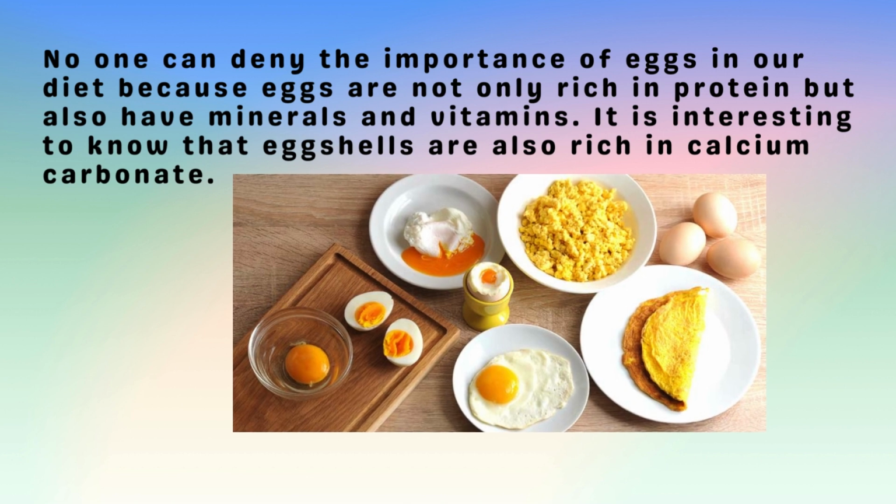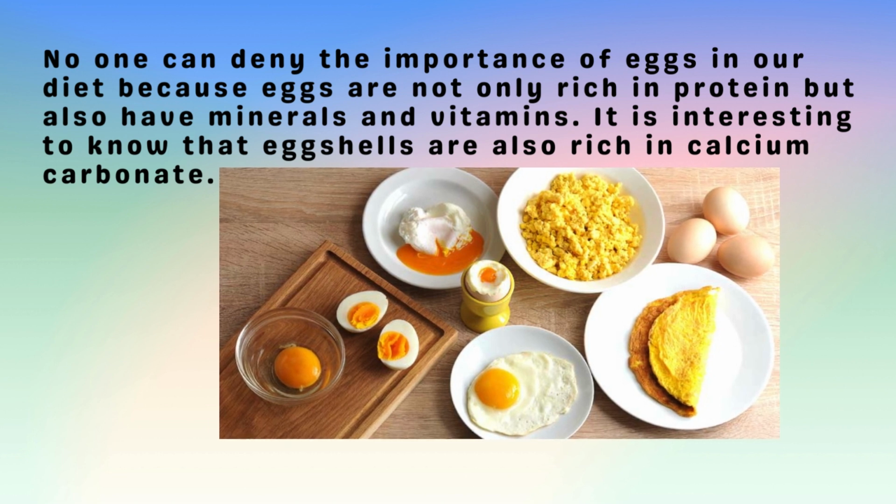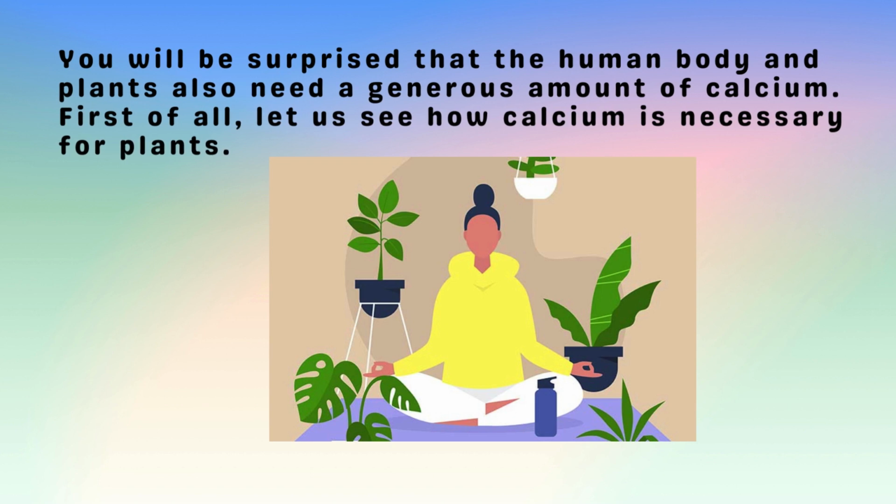No one can deny the importance of eggs in our diet because eggs are not only rich in protein but also have minerals and vitamins. It is interesting to know that eggshells are also rich in calcium carbonate. You will be surprised that the human body and plants also need a generous amount of calcium.